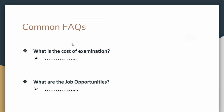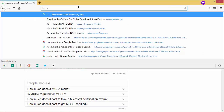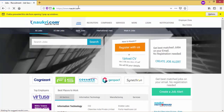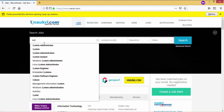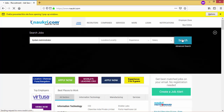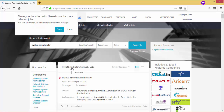Okay, fine. What are the job opportunities you will be getting after completing this course? So let me go to the most famous portal, which is naukri.com. And here I am going to search the jobs regarding Windows servers. Alright, so I'm searching over here system administrator, and I simply click on this search button and see there are 2,406 jobs available in the market, right? So there are many jobs for you. You just need to gain the knowledge of Windows Server 2012, which will be provided in this course, and after that you can register yourself on naukri.com and you can easily apply for the jobs.